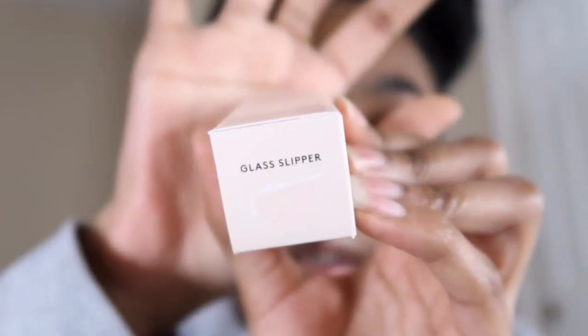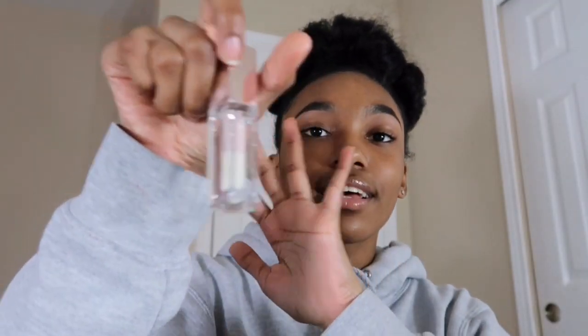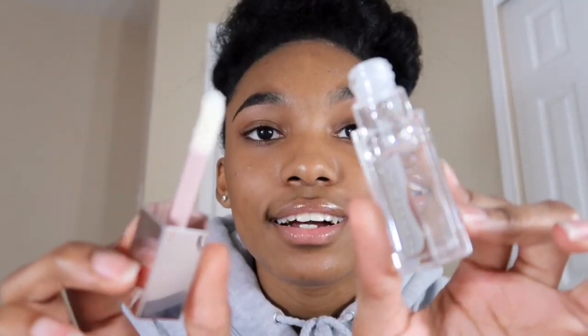Now this next one was my favorite one, if I had to choose any out of the three. This one is Glass Slipper. For those of you who don't know, my favorite lip glosses are definitely clear lip glosses. I think that's what I buy the most of. Not even I think, I know that's what I buy the most of. Anyway, this one takes the cake. It's so beautiful. So those are the three lip glosses I got from Sephora, and definitely really happy with this.